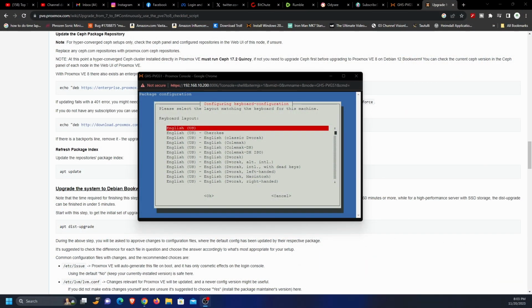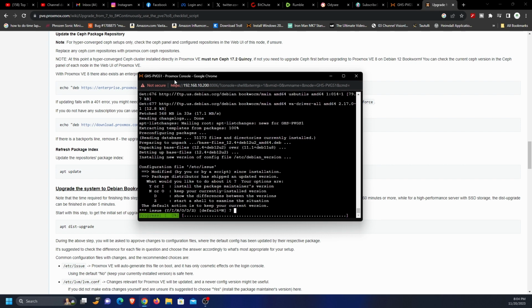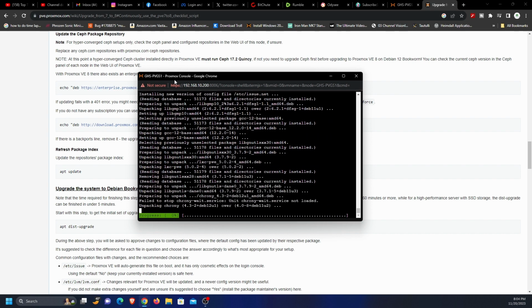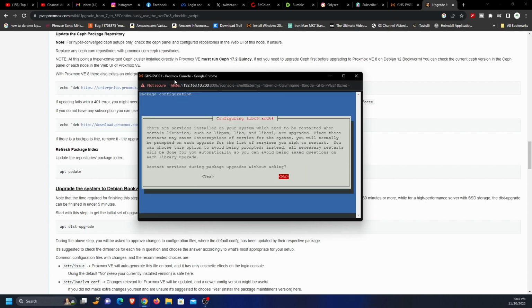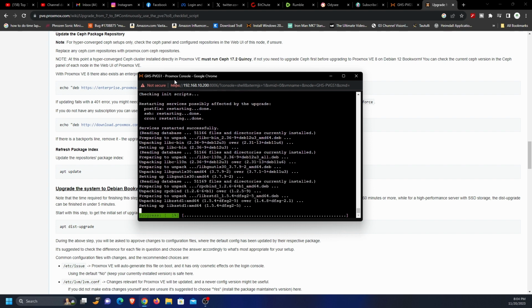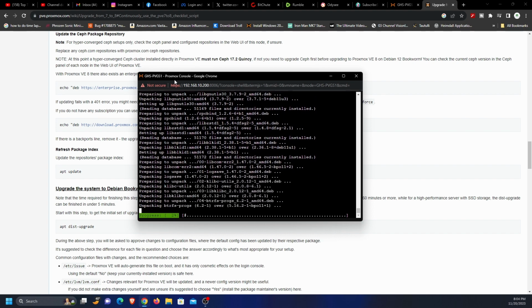So apparently you'll get this. So, you know, you select your keyboard layout. Mine is definitely English. All that for that, right? Default action is to keep current version. Considering this is a new install with nothing, I'm just going to let it overwrite everything. Yes, do that. So anyways, sorry about that. I had to think about what the hell was going on.